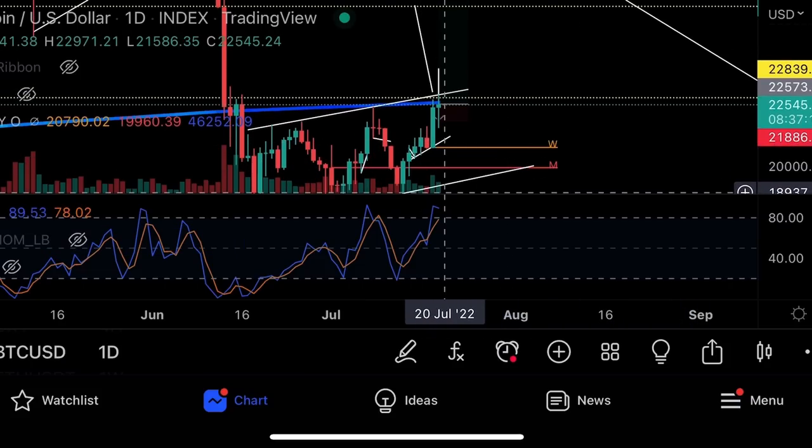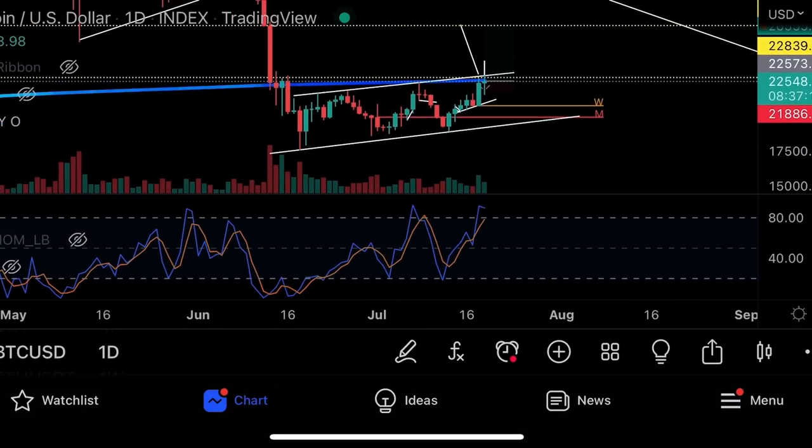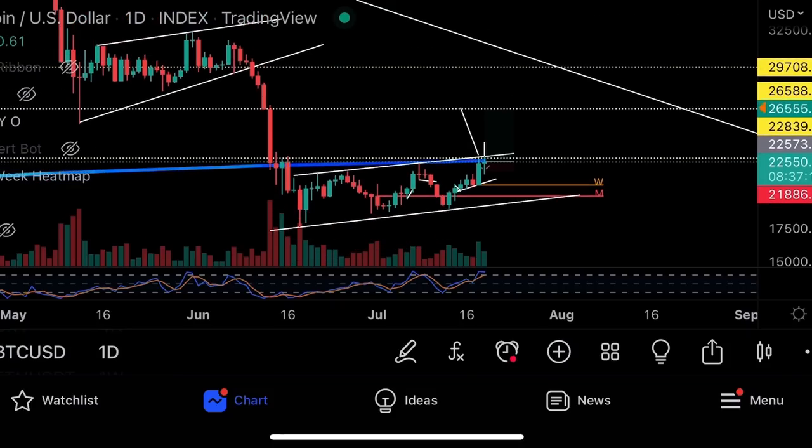So just keep that in mind. The stochastic is starting to be overbought. If we get rejected here, it's very bad. We actually really need to break through this 22,800. Why? Because we've got this bear flag.